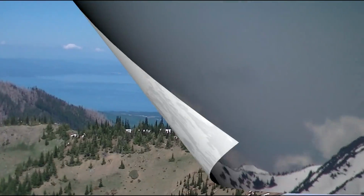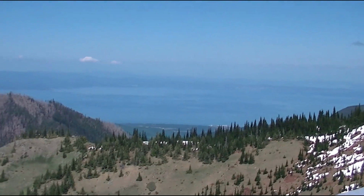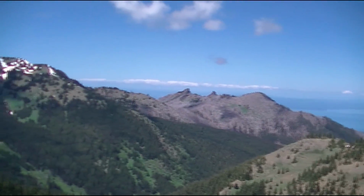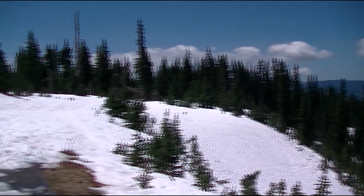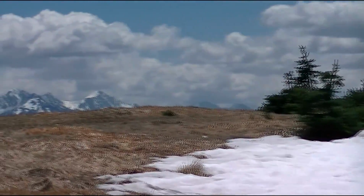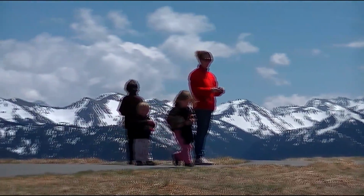Time for some lunch. Alright, we're still up here at Hurricane Ridge. Took a little trail to the other side. And there's Port Angeles down there, and the Juan de Fuca Strait, Vancouver Island, way off in the distance. Not as pretty of a view from this side. Still a little bit of snow on the ground, not a great deal. And then off in the distance again are the Olympic Mountain Range. With a few tourists. Not very many people up here, really.